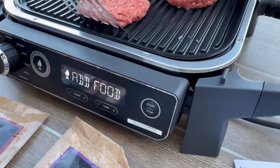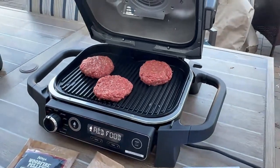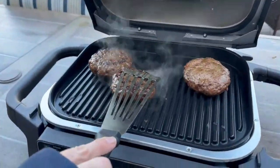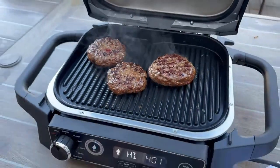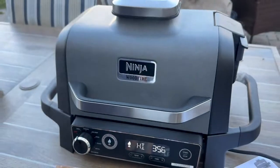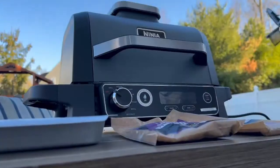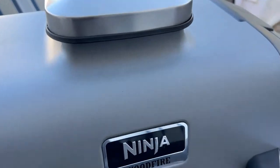But like I said, you can do it all. You can bake, you can roast, you can dehydrate, you can broil, and you can get more of those pellets here on Amazon. So here are the burgers, all ready for eating. We added some cheese to it, and it was absolutely amazing. This is a huge, major purchase for your outdoor living area. I highly recommend it, definitely get it. All right, so here it is, the Ninja Woodfire Outdoor Grill and Smoker.